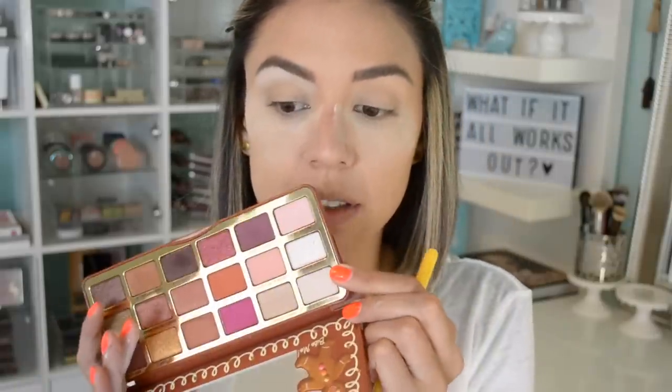I just went ahead and took powdered sugar, that's the matte vanilla shade, on a flat shader brush, and that's going to go underneath my brow bone. This is a really, really solid color. I love how opaque it is.